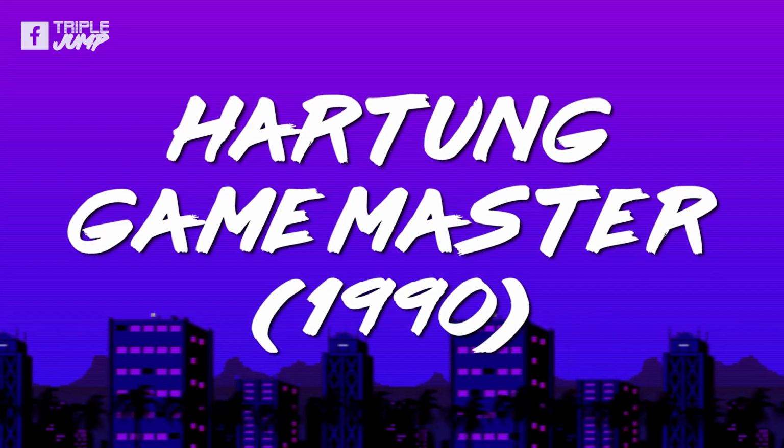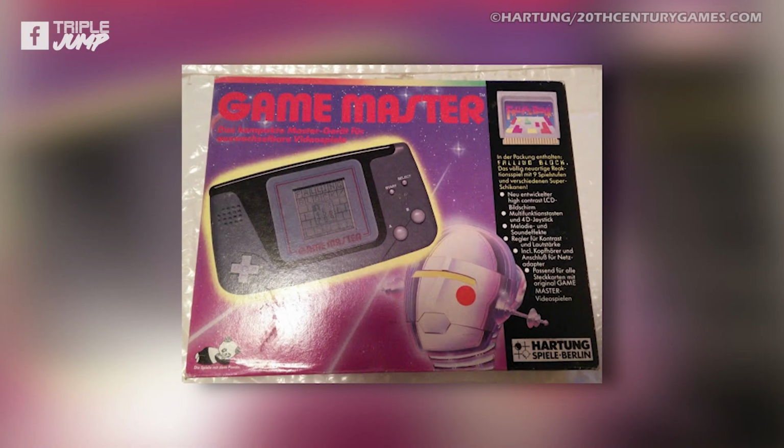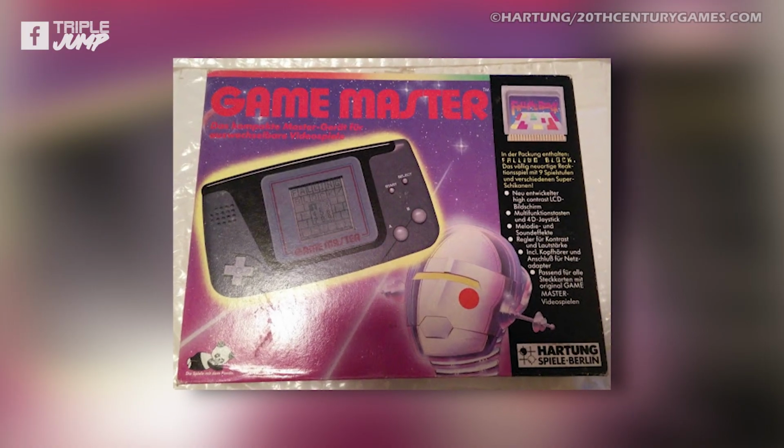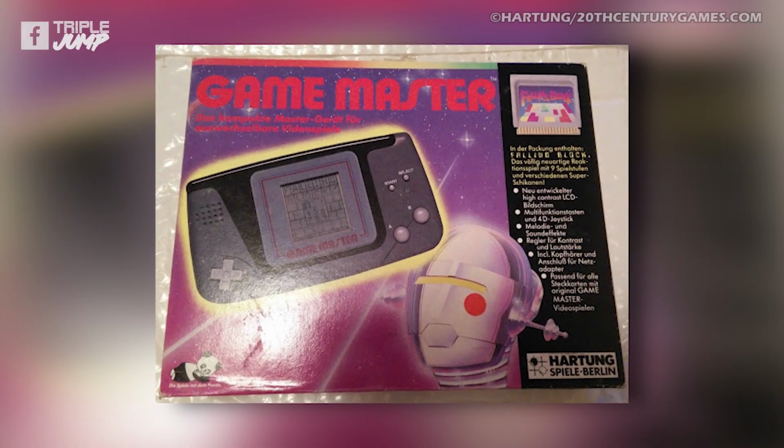Number 39. Hartung Game Master, 1990. When taking on the Game Boy, Hartung had an exceptional idea: sell it in places that were not already overrun with Game Boys.